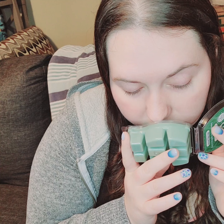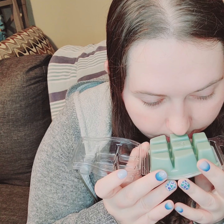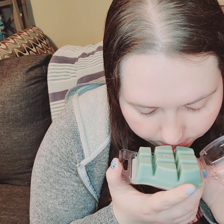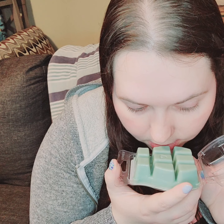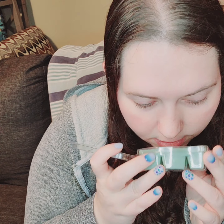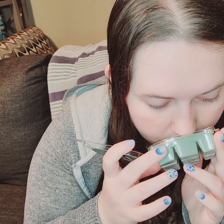I smell all of those different trees. This is like heaven for me. Just absolute heaven. I smell pine at the bottom, more so. And I want to say maybe the balsam too. And then spruce and cedar up top. Either way, so good. So good. I can feel it kind of opening up my sinuses like the eucalyptus one too.